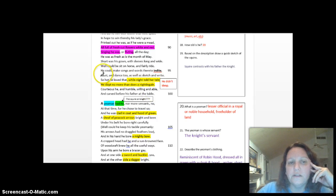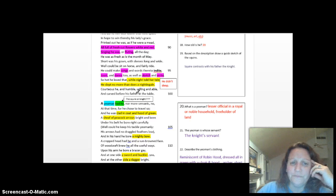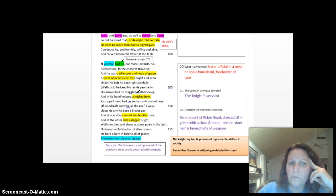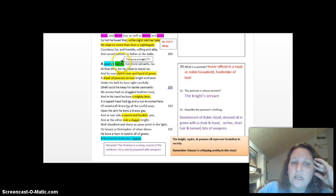He's also a rather artsy guy. He makes up songs, he jousts, he can dance too, sketch and write. So not only is he a fighter, he's a lover. Actually, he's more of a lover than he is a fighter. Okay? Now, with him, we have the yeoman, and the yeoman is the servant of the knight, because the squire probably wouldn't have his own. The squire wouldn't have his own servant. So the he that we're referring to in line 101 has to do with the knight.